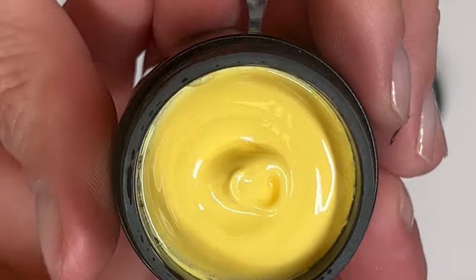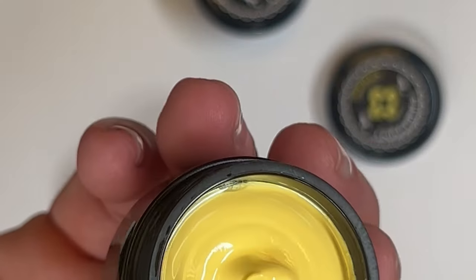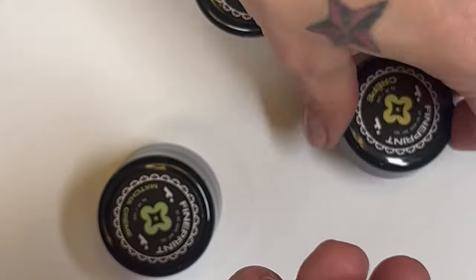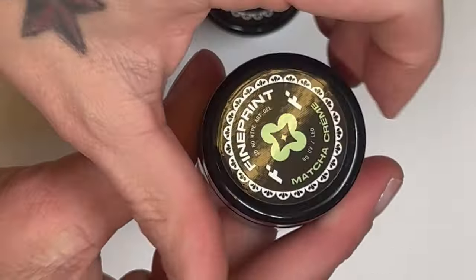Okay, this is cute. Pastel yellow. I keep cutting off the little edges of this when I'm trying to take the top of it off. This is Matcha Cream.